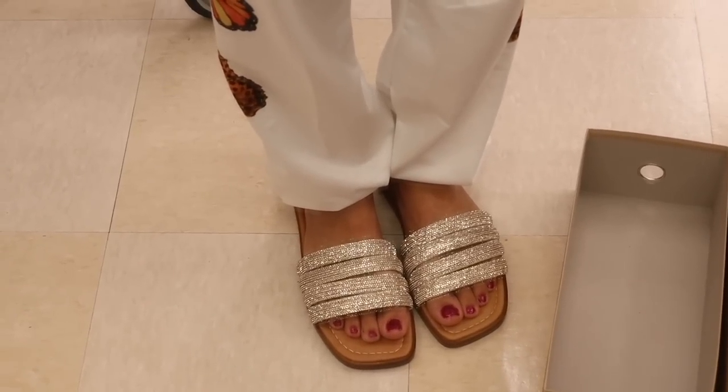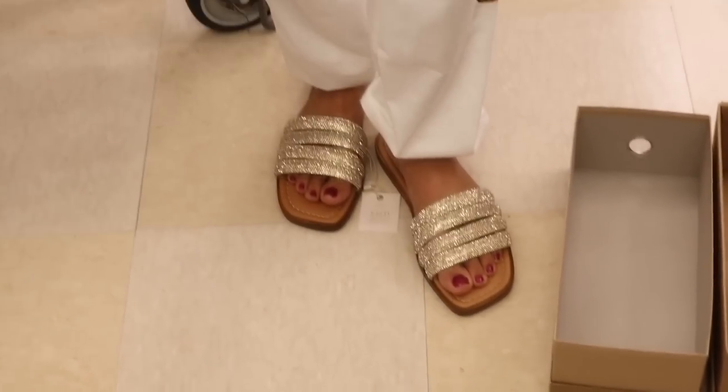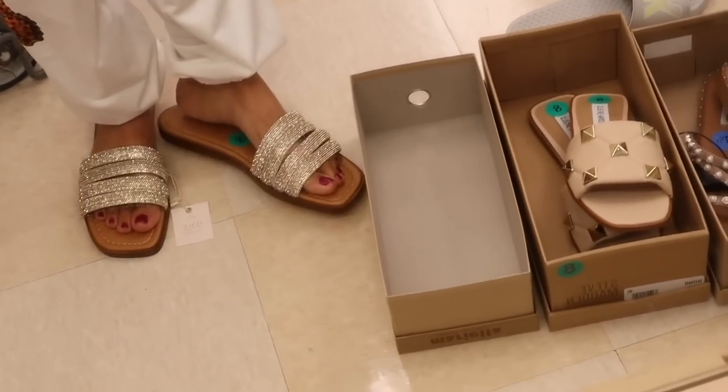Honestly, if I was going to choose one, it would probably be these, but I couldn't walk in these a lot, if that makes sense, or too long. Still really cute.